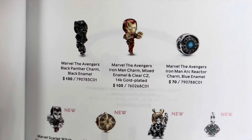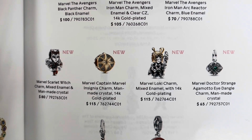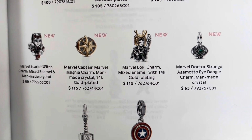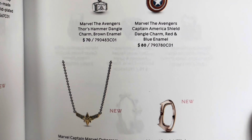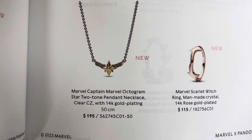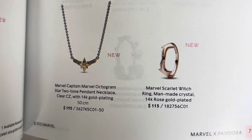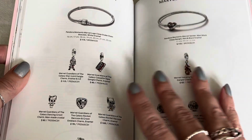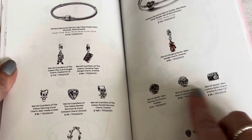And then on this side of the page, we've got a few more charms that were released this autumn. The Scarlet Witch, the Captain Marvel insignia, Loki. Loki is one of my favorite characters. Doctor Strange, and then some of the previously released ones. And then we come to the Captain Marvel Octogram Star two-tone pendant necklace. That's a mouthful for a title. And here is another ring. And I also noticed in the catalog that Pandora really spaced these charms and bracelets out, like just putting 1 per line, 3 per line.